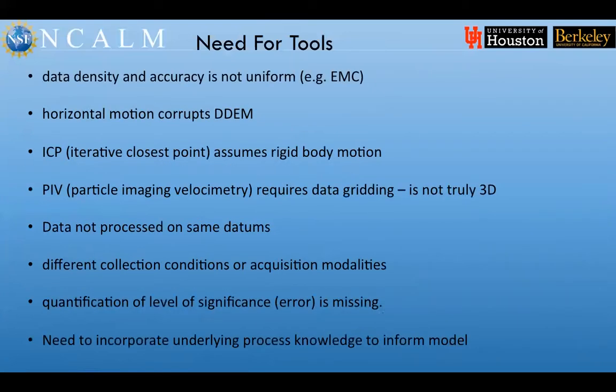The tools that are out there weren't necessarily designed or developed for earth science. One of the more popular ones is iterative closest point. It assumes rigid body motion. Earth doesn't really move rigidly in a lot of cases, and it's also kind of meant for hard targets in a lot of cases. The one I'll be talking about, particle imaging velocimetry, actually has nothing to do with change detection. It's a way to trace particles in turbulent flow, but we've kind of adapted it to also look at earth science.